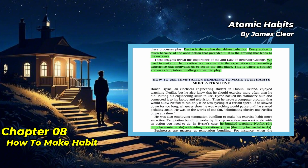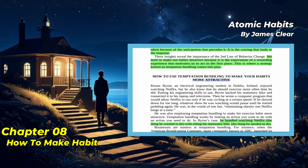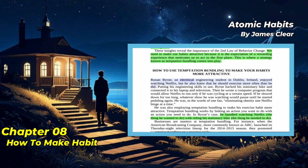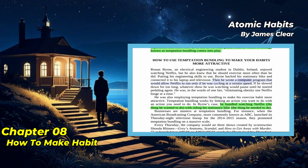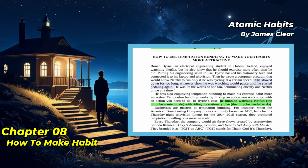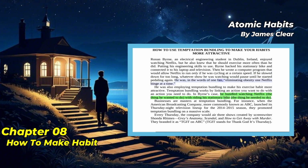How to use temptation bundling to make your habits more attractive. Ronan Byrne, an electrical engineering student in Dublin, Ireland, enjoyed watching Netflix, but he also knew that he should exercise more often than he did. Putting his engineering skills to use, Byrne hacked his stationary bike and connected it to his laptop and television. Then he wrote a computer program that would allow Netflix to run only if he was cycling at a certain speed. If he slowed down for too long, whatever show he was watching would pause until he started pedaling again. He was, in the words of one fan, eliminating obesity one Netflix binge at a time.